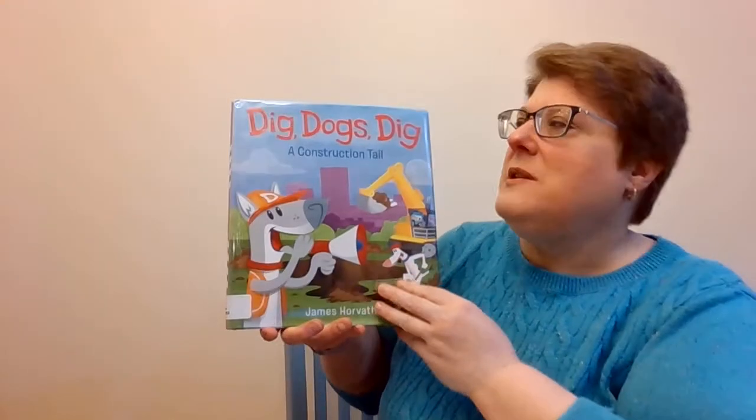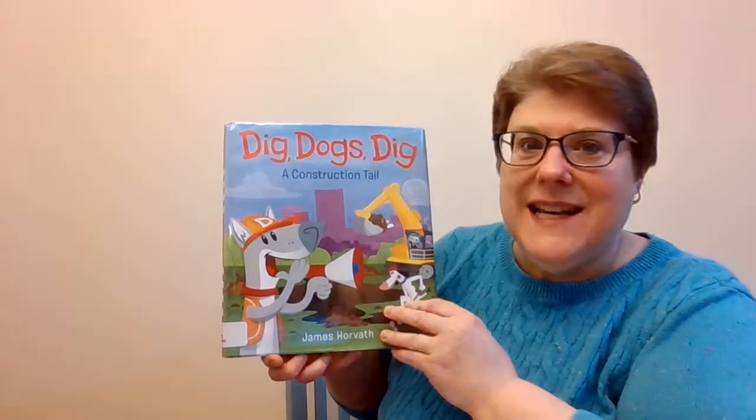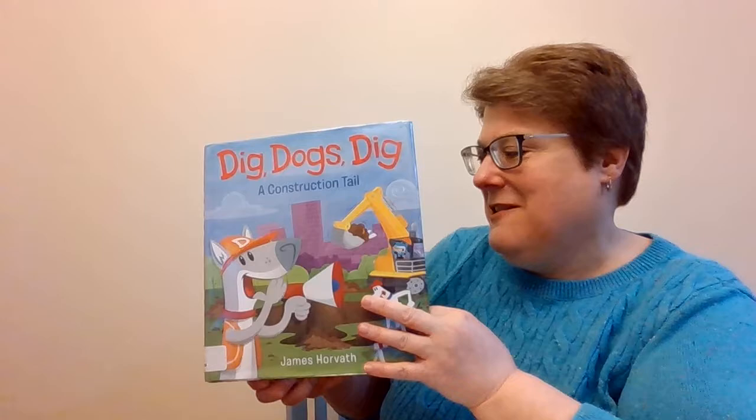Before we read If You Give a Dog a Donut, we're going to read a few other ones. This first one's called Dig, Dogs, Dig, a Construction Tale.